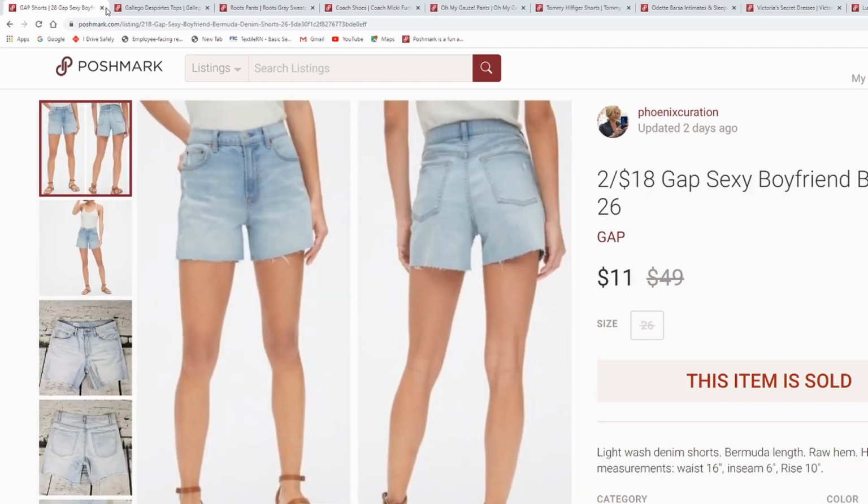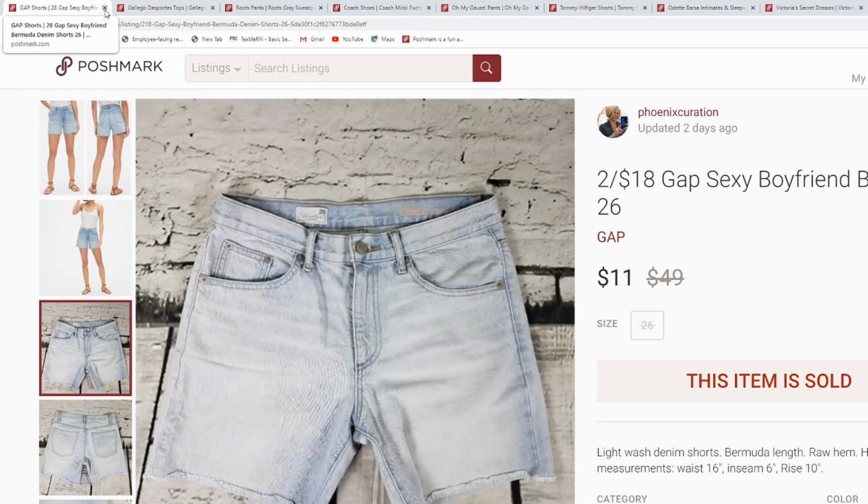All right. So we have some Gap Sexy Boyfriend shorts, and those came from a thredUP box, so cost of goods a couple dollars.